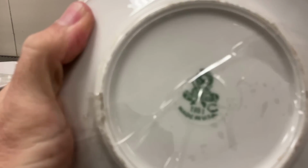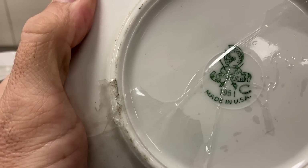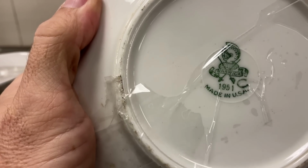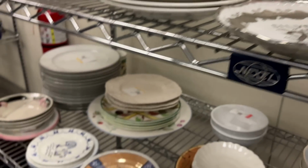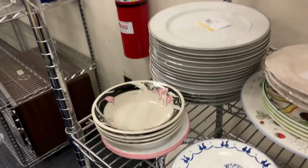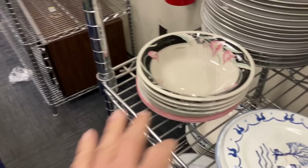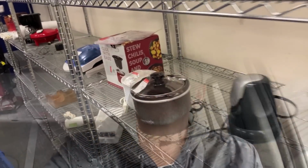Those are Warwick. Made in USA. Warwick. Would that be Rhode Island? I don't know. Okay, let's see. Okay, nothing here. Silver anniversary, 25 years. Hello, 1980s. Right? Early 90s. Let's go see if they have any nice lamps.